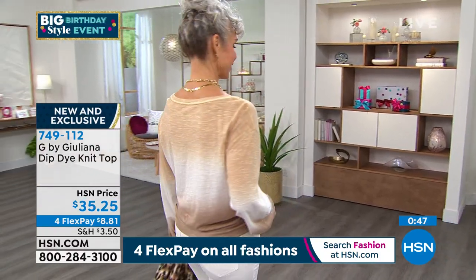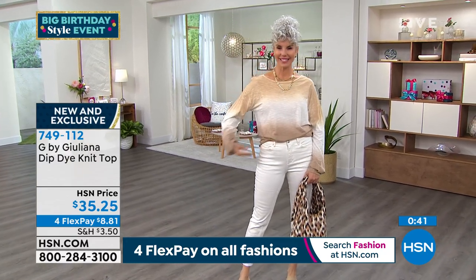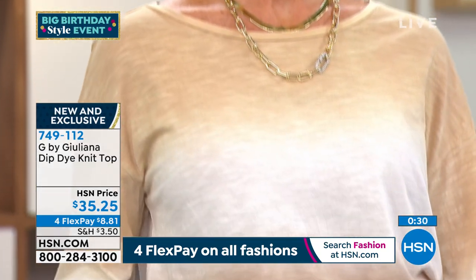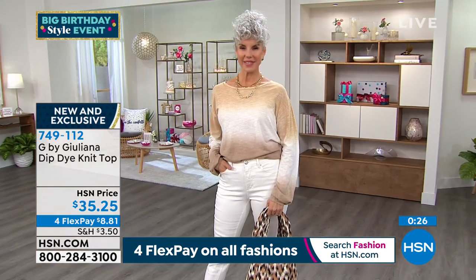But anyway, I'm glad that you're picking this up, ladies. It's something new, it's something different, and it's a great price at $35.25. Again, it's a tie-dye look. It's not really tie-dye, it's a dip dye, so it's a little bit more mature. I think it's not so teeny bopper. I love the look. It's not going anywhere. And by doing that in the slub knit, it really makes it soft and elegant and very upscale. Kind of that very shabby chic look.